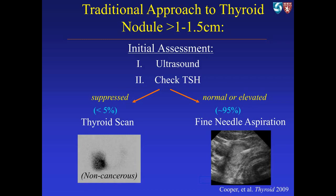And almost all patients will have an ultrasound and then have a check of their thyroid function, which is a serum check of TSH. And we're hoping that at times we find the TSH to be low because that could signal that the nodule is producing hormone, which is what you see here on the left portion of the slide. That would lead us to do a thyroid scan, and if the nodule is functional, that is not a cancerous process, and that is treated simply for the hormonal aberration. But that's a rare finding, and most of the time the TSH is normal or elevated, and we recommend patients receive a fine needle aspiration or a biopsy.